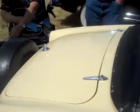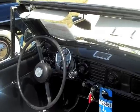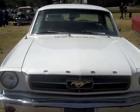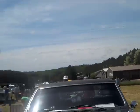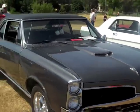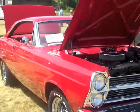It's a Metropolitan Corvette, is that what this is? Look at this little bug. The Fords are out here.